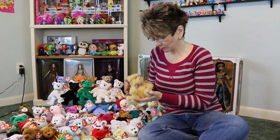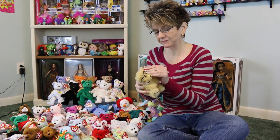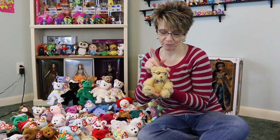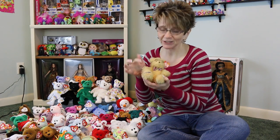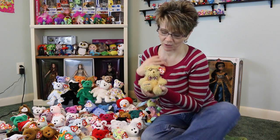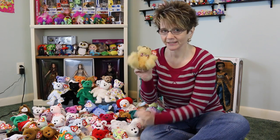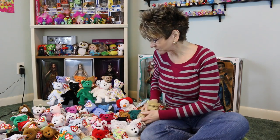Now, this little guy right here, this one's name is Grandpa. I got this from my boys to go to my dad when he was still alive. But look, it says Grandpa on his foot, and that's what my boys called my dad. And he did wear glasses and everything, so this was the cutest little thing. But when he passed away, my mother gave me back this little bear. So, a little special bear to me right there.